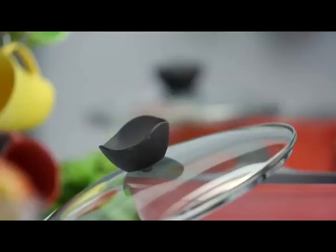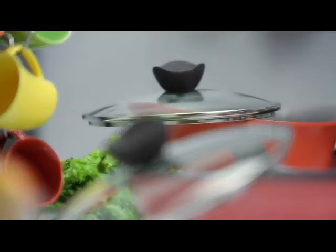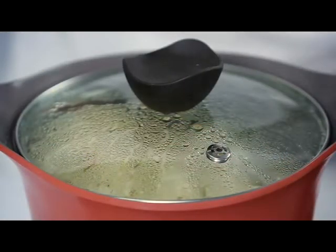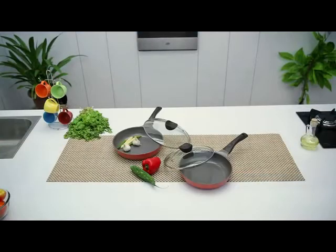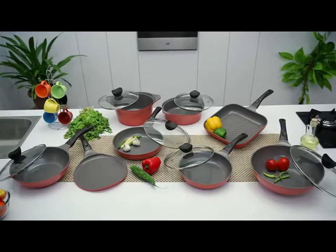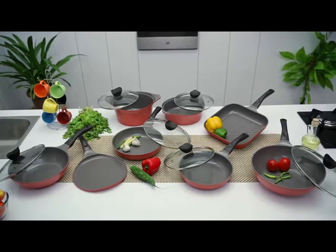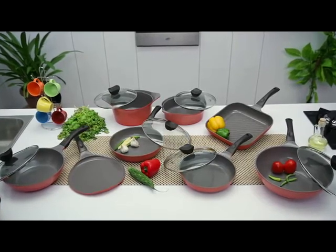The attachments that come with this range include high-quality glass lids with stainless steel rims, an air vent to let the steam out, and Bakelite handles to ensure cool touch grip. The range includes products like fry pans, crepe pan, grill pan, wok pans and casseroles. Each of them is available in different sizes to suit your cooking needs.